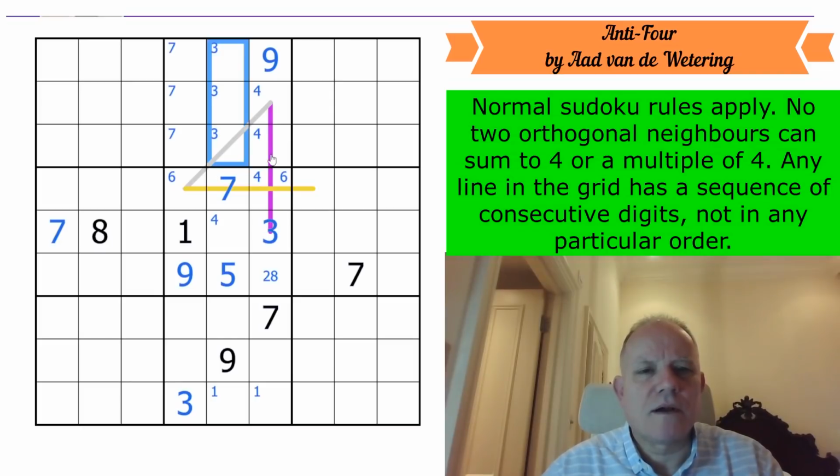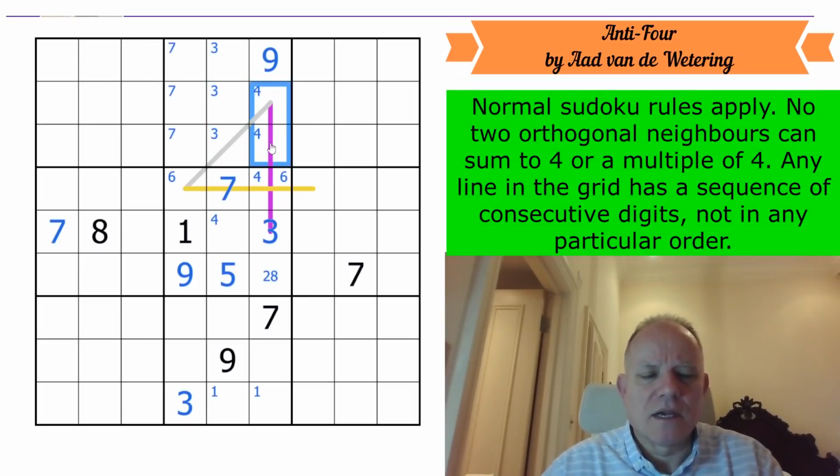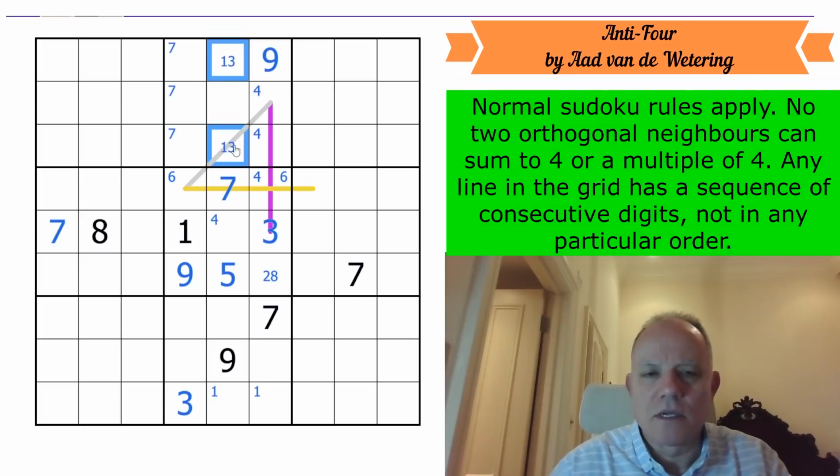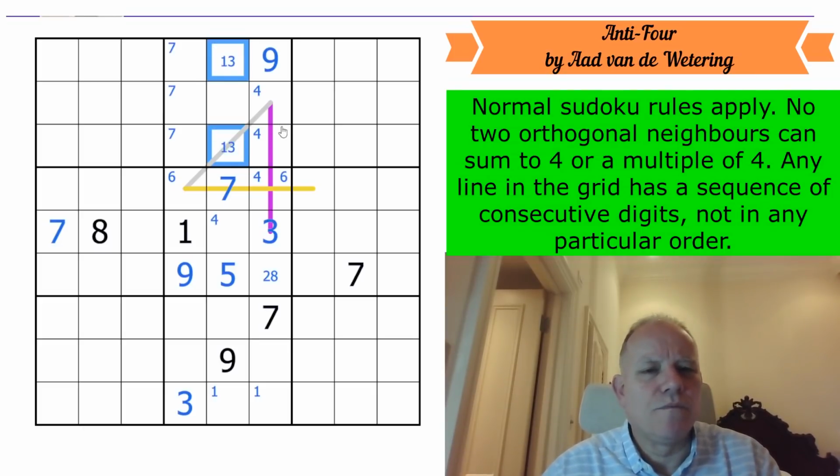7, 3, 4, 9. What about 1? Now 1 can't be next to 3, so if it's in those cells, 1 and 3 form a triple. If it's in these cells, then on this line we've got 1, 4, 3, that'll be a 2. This can't be a 2, not on a Renban line with a 7. So 1 can't be in those cells, it is in these 3, and 1 and 3 can't be next to each other, so they form a pair in those 2 cells. That's very clever, that's really quite wacky.